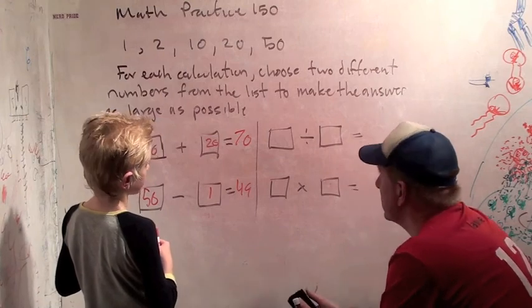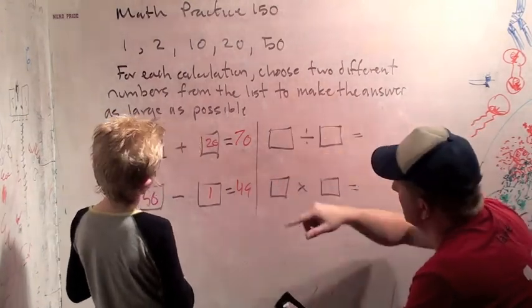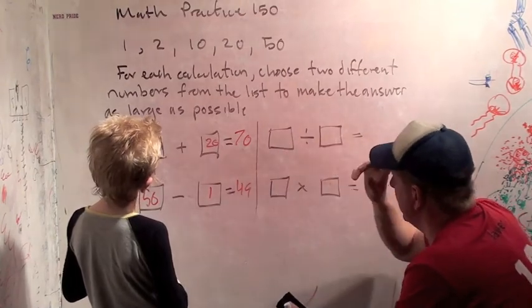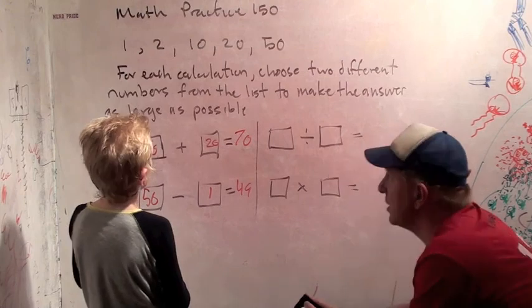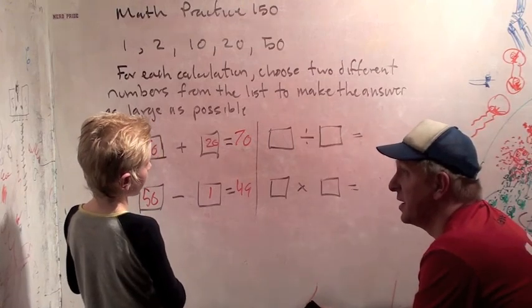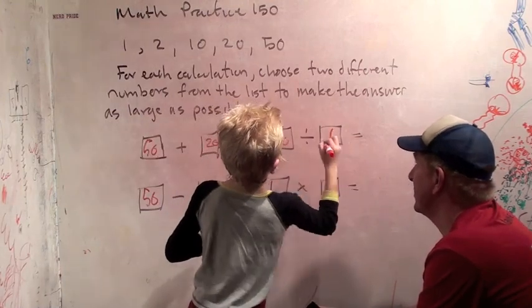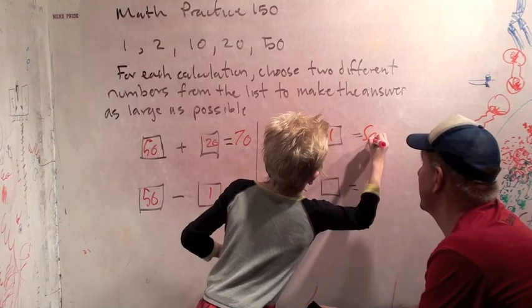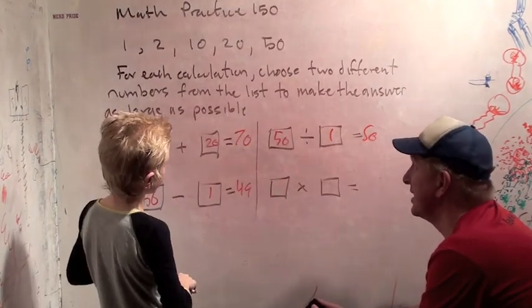Yeah. Okay, great. Now the next one is divided by. So we're trying to pick two numbers from this list so that one number divided by the other number is as large as possible. I see the trick. You do 50 divided by 1. What does that equal, by the way? 50, because it's in one group. Oh, wow. Okay. It's really cool.